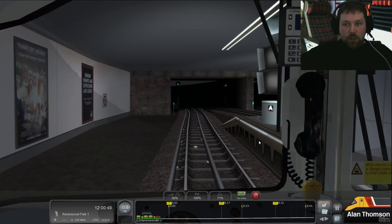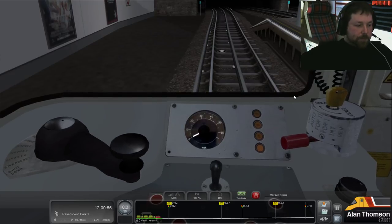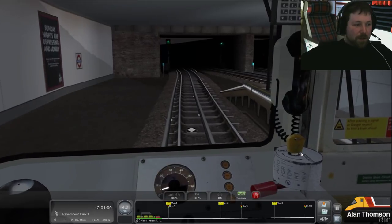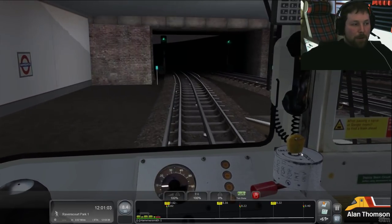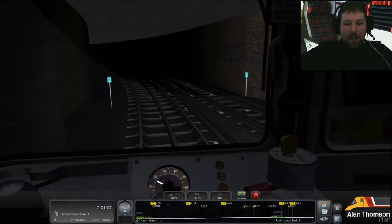I am using the joystick to drive this. It does make it a little bit more fun, I suppose. And I'm still rubbish at driving tube stock. Really rubbish at driving tube stock. After the stream of the S8 the other day, I'm hoping to perfect my skills a little bit with that.